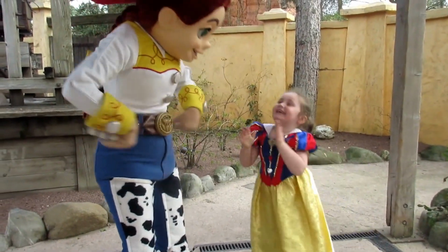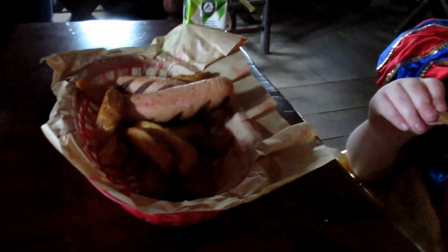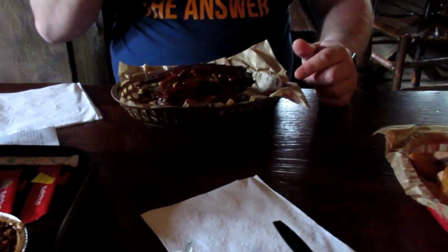Yeah, well done. Having dinner in the Cowboy Cookout today, which is near the Big Thunder Mountain. Rebecca's having a little children's meal. She's got some apple juice, sausage and wedges, and an ice cream. Robert's having the ribs with wedges and a pecan pie. And I've got half a chicken, wedges, and a brownie.